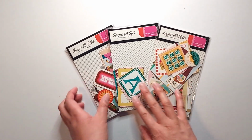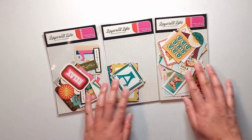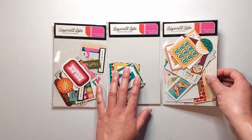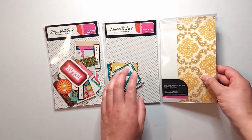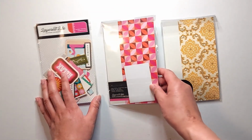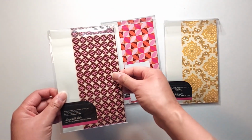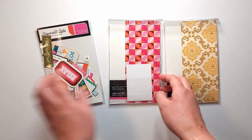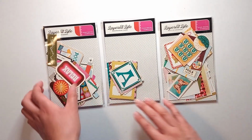Let's just talk a bit more about the different types of packages that she has. Off the bat, they look a bit similar, but there are some differences that I noticed just in going through these. The backs are different, first of all. They all have different patterns on the back, and you just know that I'll probably be saving those pattern papers so that I can use them for my scrapbooking projects.